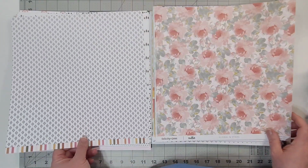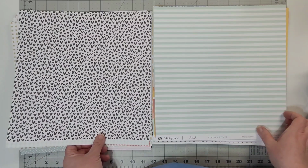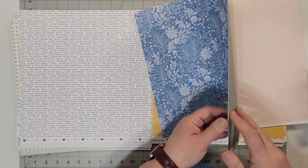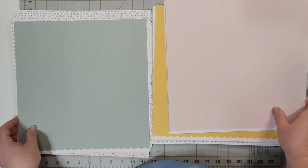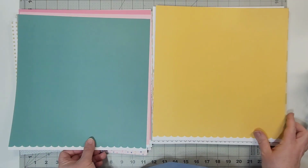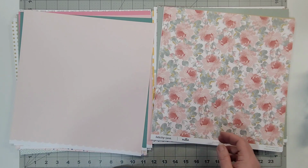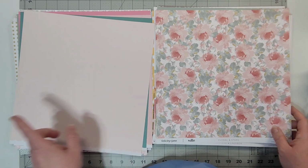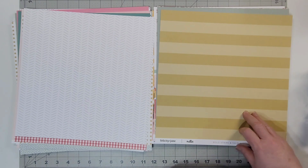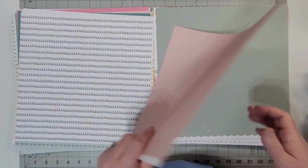I'm not going to keep doing that. That's distracting. This is Taylor. This is Millie. This one is also from the Millie collection. This is Bailey. This is Sarah. Love this. This is Sarah. Then we have plain cardstock that is two-toned thrown in. Beautiful colors. And of course, it coordinates with their collections.